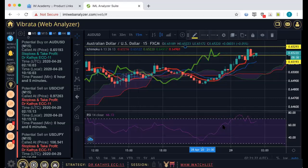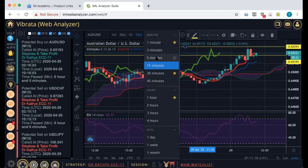Click OK. Now my question is, this is a buy. Do we want to hop in this trade? Well, the red line is above the blue line. Okay, let's go to how much time is left on this candle? 8 minutes is left on this candle. Go to the 5-minute time frame.